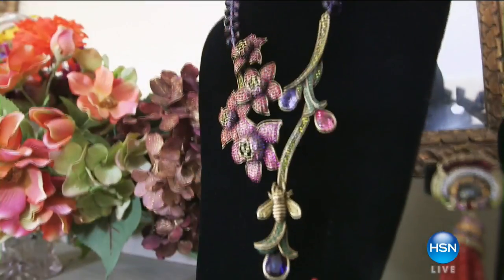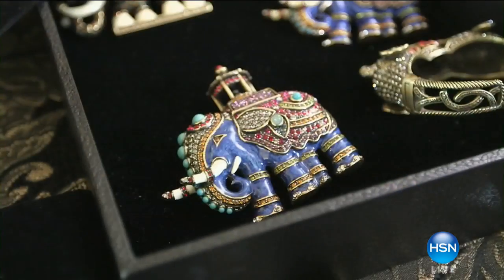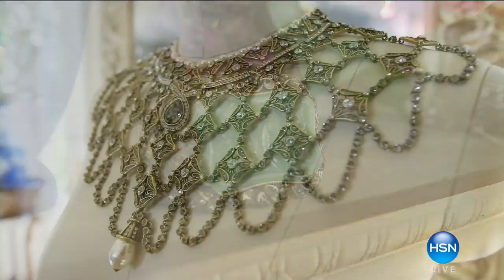Many of the pieces in my collection today, I have had for like 20 and 30 years. Great looking pieces that stand the test of time.